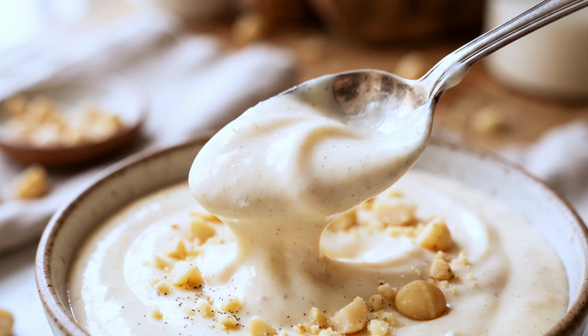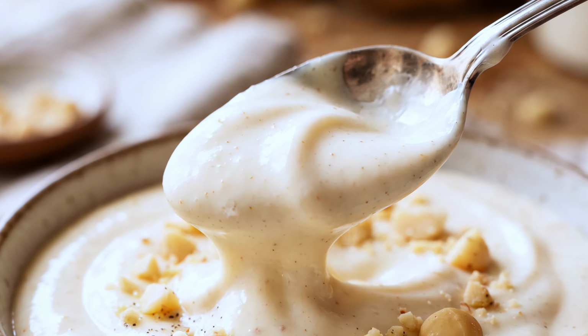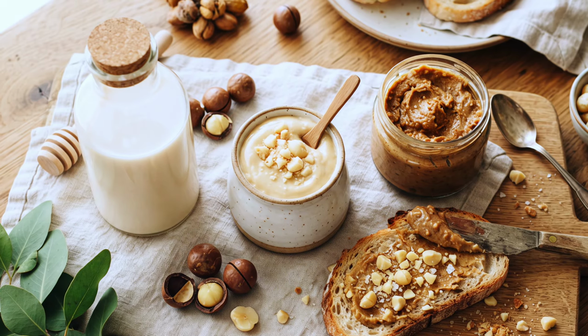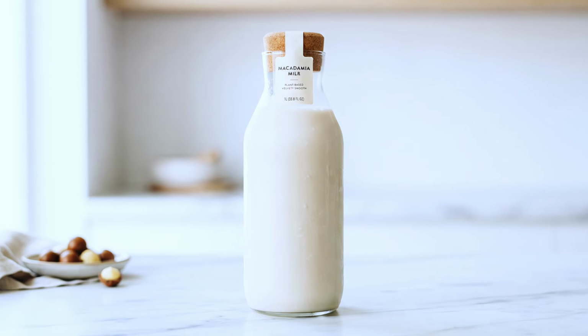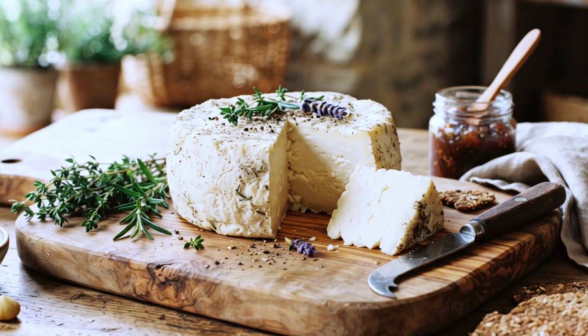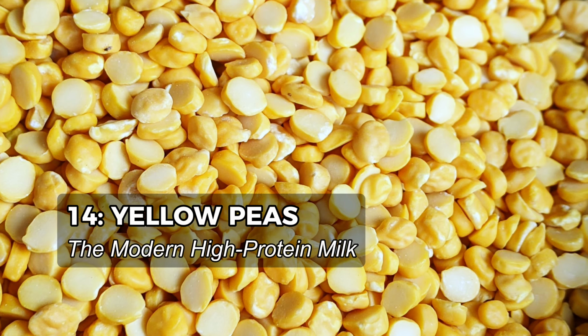The flavor is buttery and subtly sweet, with very little of the sharper nuttiness found in almonds or peanuts, which is part of why macadamia butter, in particular, has developed a reputation as one of the smoothest, most luxurious nut butters available. Macadamia might be the closest any plant on this list comes to replicating the exact mouthfeel of real cream and butter.